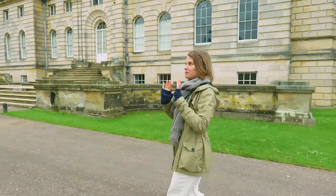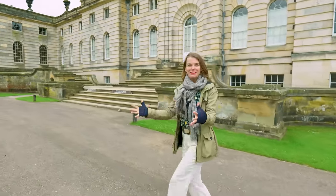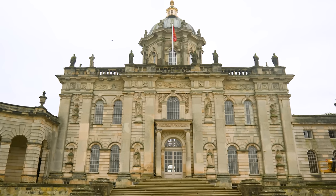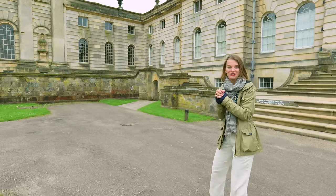I am beyond words right now because I am absolutely thrilled to be here in Yorkshire at the exquisite Castle Howard. I actually can't believe I'm here.